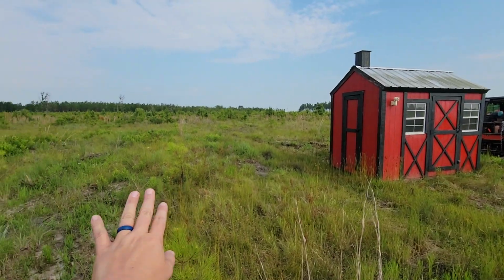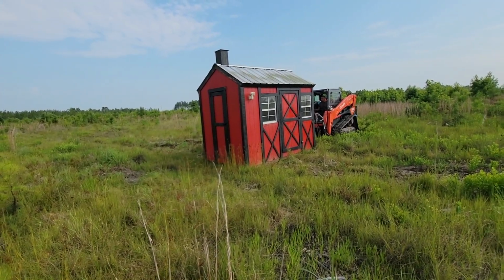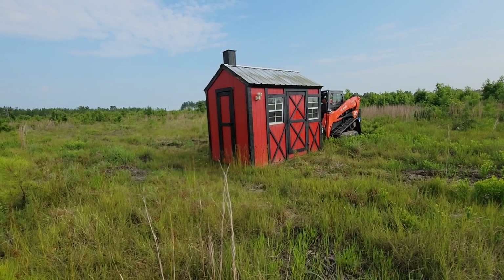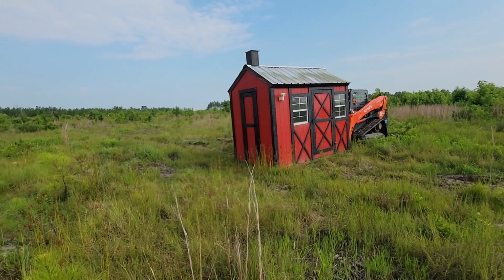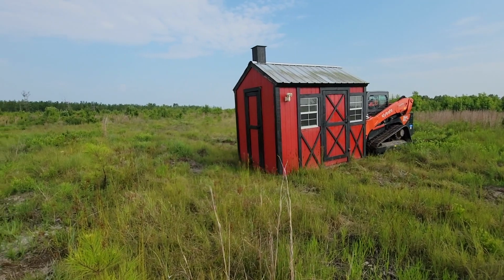All right, so this spot right here is fairly level. So he's gonna now follow his tracks with his camera from a trail that we had previously made in, and now he's just gonna push her on over.